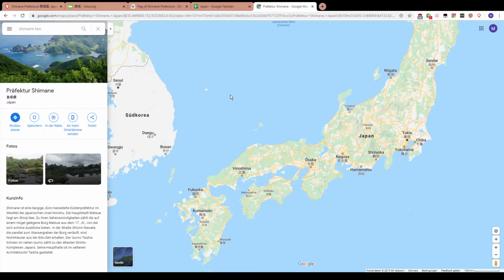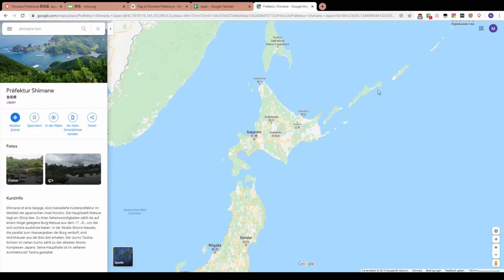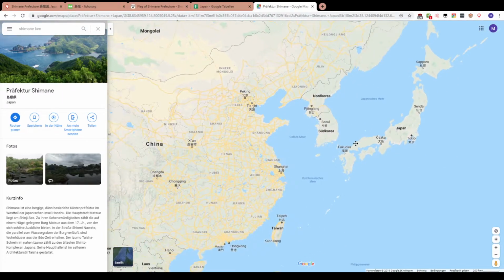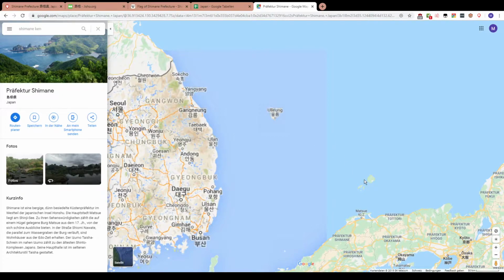But I think these islands are not a big topic in Japan. I think the more disputed islands or the more interesting ones are the ones with Russia up here. I've never heard anything about those.